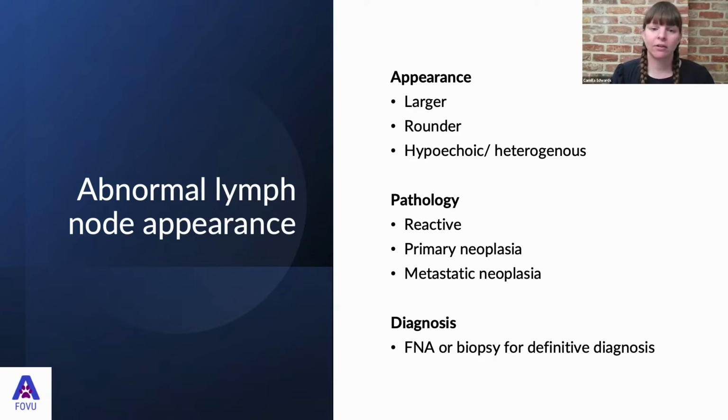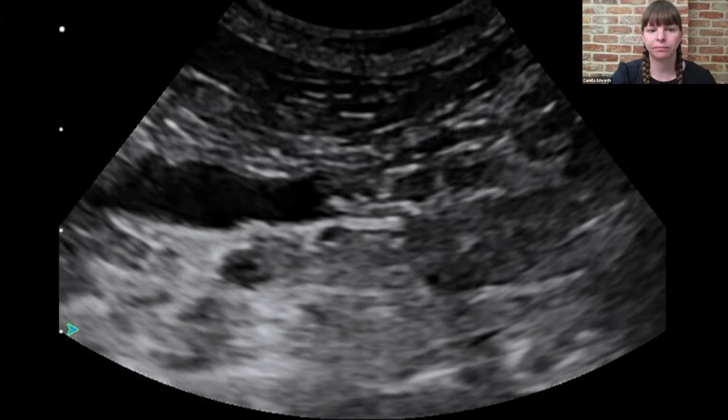And to get a diagnosis, we often need a fine needle aspirate or a biopsy for definitive diagnosis. And that's because there's a big overlap. So the larger, the rounder, the more hypoechoic or heterogeneous the lymph node is, the more likely it is to be malignancy. However, there's a big grey area where inflammatory and neoplastic lymph nodes overlap in their appearance on ultrasound. So we really do need to be taking those samples to get our answers.